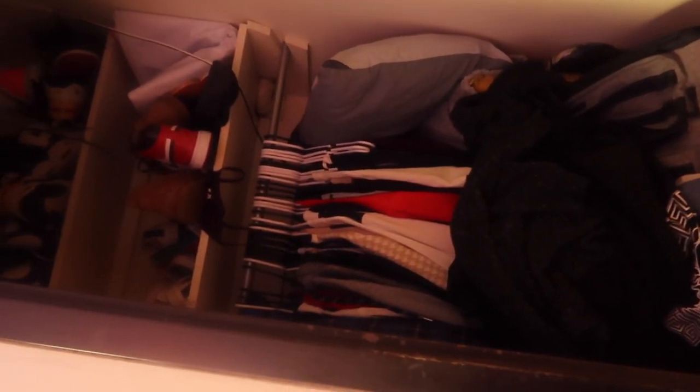Okay, y'all room got a little vibe. Okay, this is the closet, folks. It ain't too big, but you can put your stuff in here. Hey, it's enough, man.